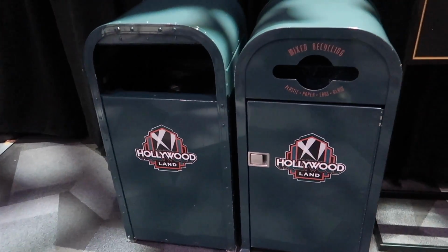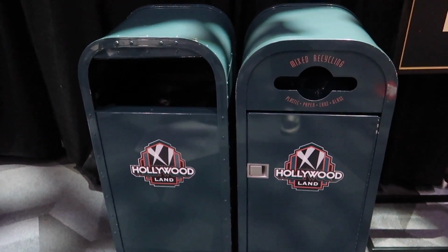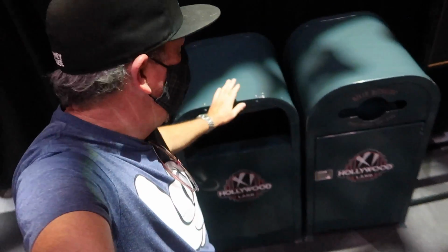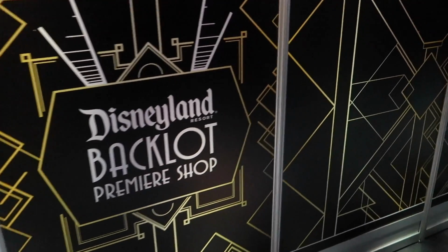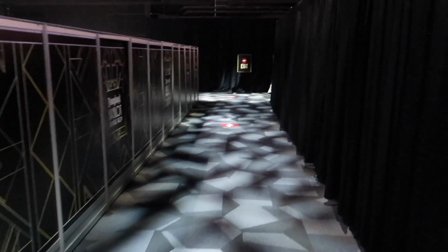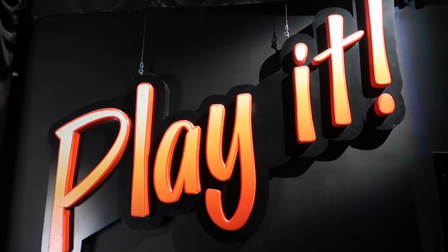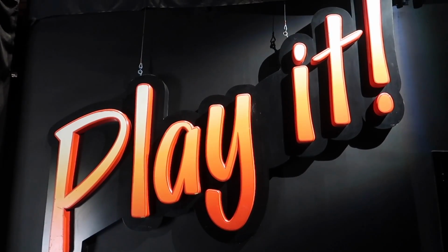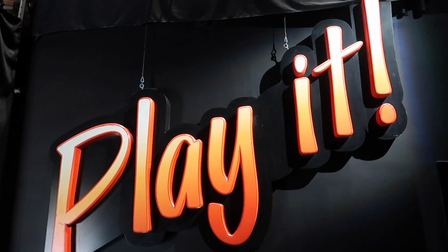Something cool that I noticed, we've got the Hollywoodland trash cans that are normally out there in DCA. Just a little bit of DCA right there, as close as we can get. All right, here's the exit on our way out. It's funny, even these black drapes, we use these for dressing rooms backstage a lot. So it's kind of appropriate that they did that. Little Easter egg on the way out.